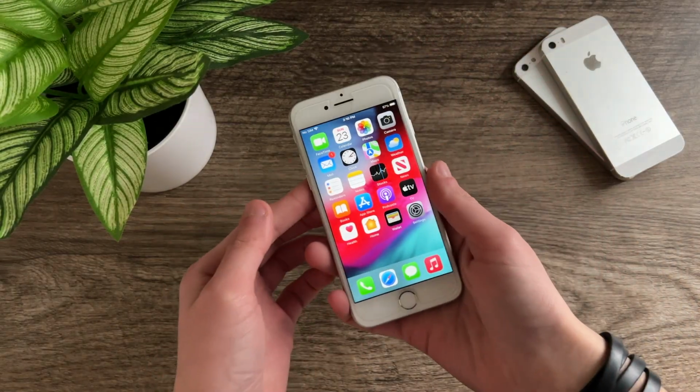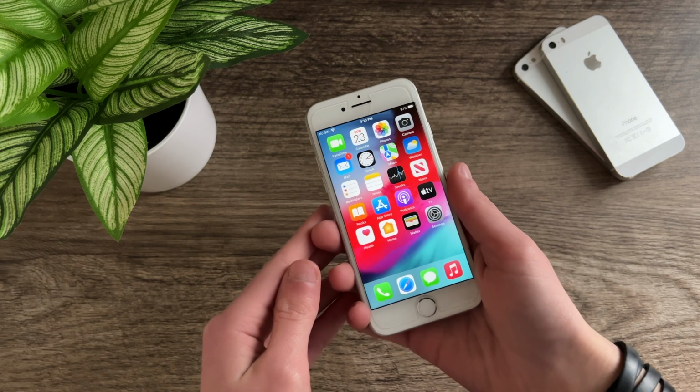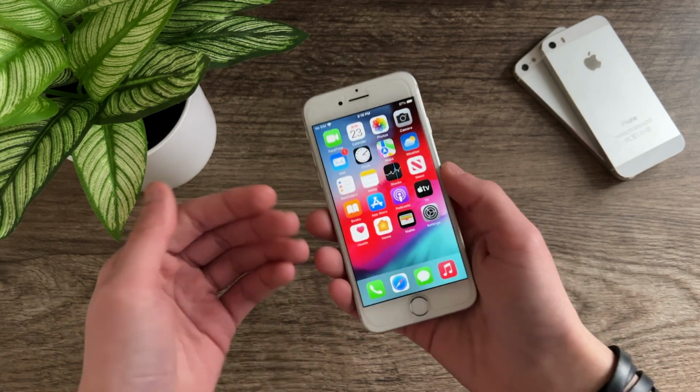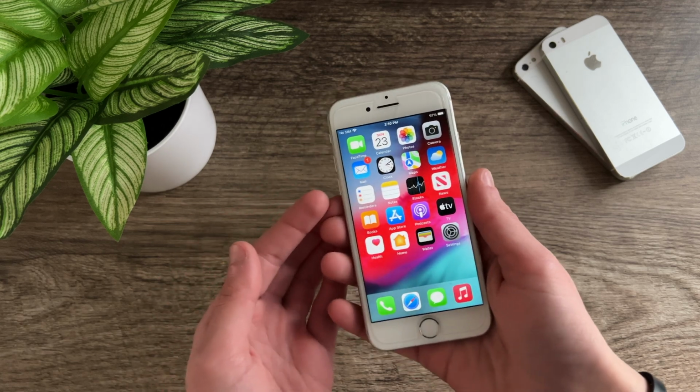Now, Apple has just released iOS 15.3 to the general public, so in this video we're going to be taking a look to see how the iPhone 7 handles this release.